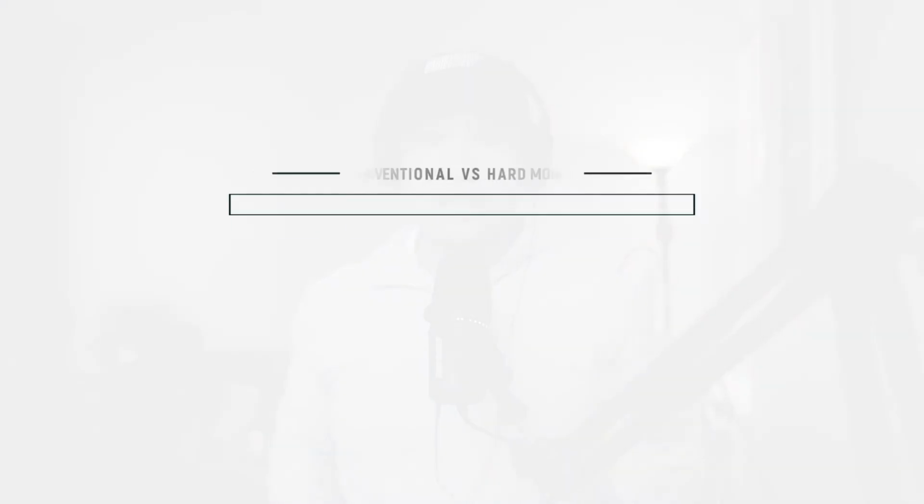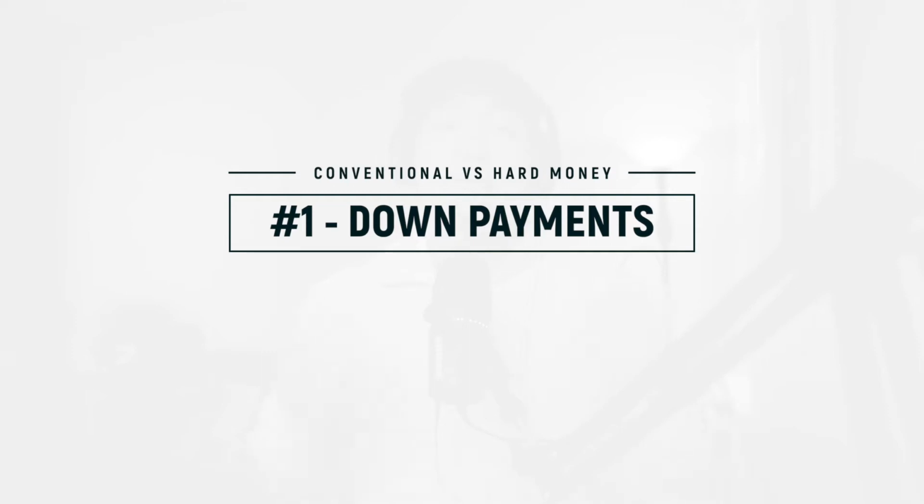So first, let's talk about the differences in down payments. With a conventional loan, most people think, hey, it's 20% down. And that is true if you don't plan on living in the property. If you don't plan on living in the property, you have to put at least 20 to 25% down. If you plan on living in the property, you could potentially qualify for a VA loan if you're a veteran, or also potentially use an FHA loan, which may allow you to do 3.5% down if you live in the property for at least a year. But that's how much you can expect to put down for a conventional loan.